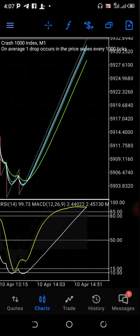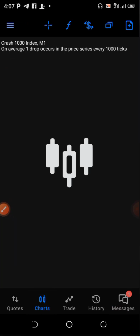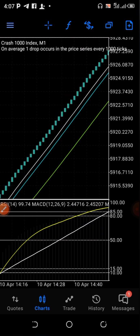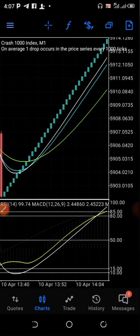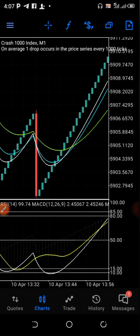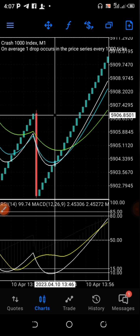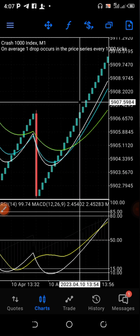Now, let's go. What time frame can I use to do this? For small accounts, place your trade using your small lot size, on the 1 minute time frame, for you to be able to count like 5 candles. Now look at this. From here, if you follow this breakout, you have multiple candles here.